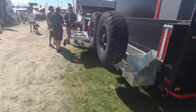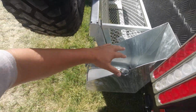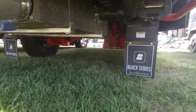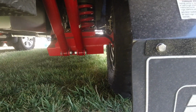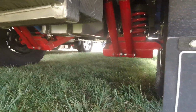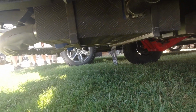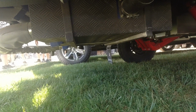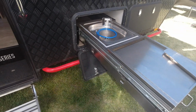2 full-size spares, very Australian style. You got wet gear storage in the back, jerry can storage. And look at the suspension on these things. Holy crap, the suspension on these things is insane. And then of course your storage tanks are all armored up. Look at that, man. I think that's the black tank. It might be the black tank, I'm not sure, but whatever it is, it's armored up. That's nuts.